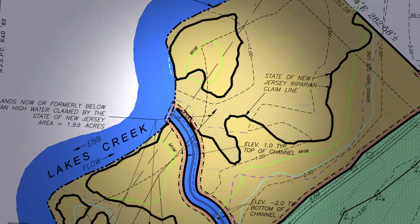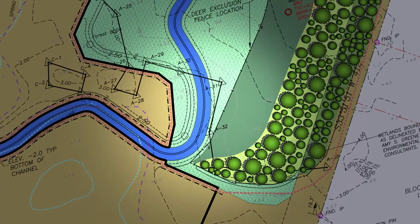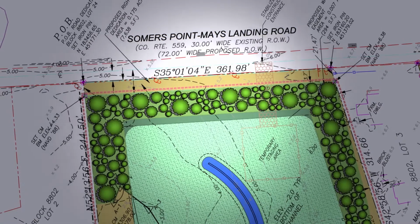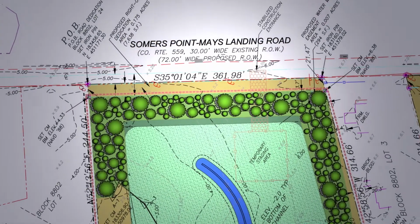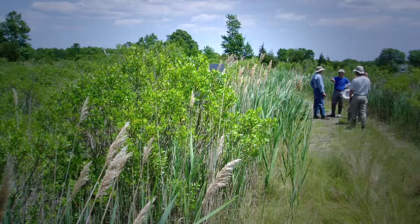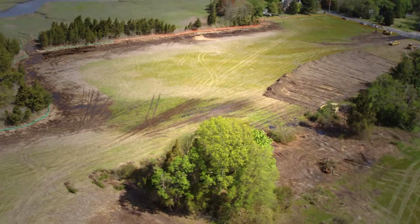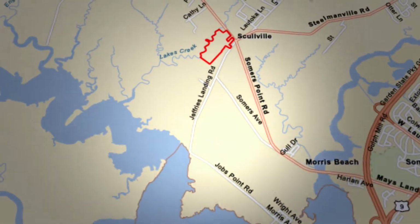We started the process probably 2005, 2006 with Amy Green Environmental. Did a site selection study that came up with about 15 or 16 potential sites for a wetland bank location. Chose a couple of those, investigated them, and then ended up selecting the Berman property as it was known, which is the Lakes Creek site.